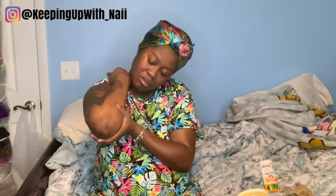This nightgown is from Walmart, if anybody is wondering. I did do a haul, so make sure you go ahead and check that haul out. And if you see something moving in the background, my son was sleeping, so yeah.